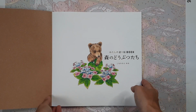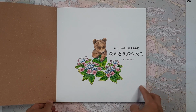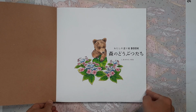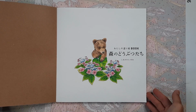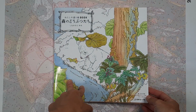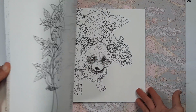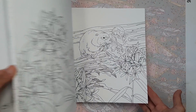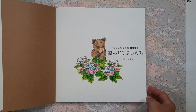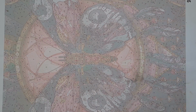So the very first one here is actually not a complete page, but I did this cute little bear with the flowers and the leaves, and I used colored pencils and a white gel pen for some highlights. And I can now say that I finally worked in one of my Japanese coloring books, even though it's technically not a complete page, but I love this book. It has very beautiful images inside. Of course, it intimidates me, but I feel more confident now that I worked in it and got a feeling for it. So that was the first one.